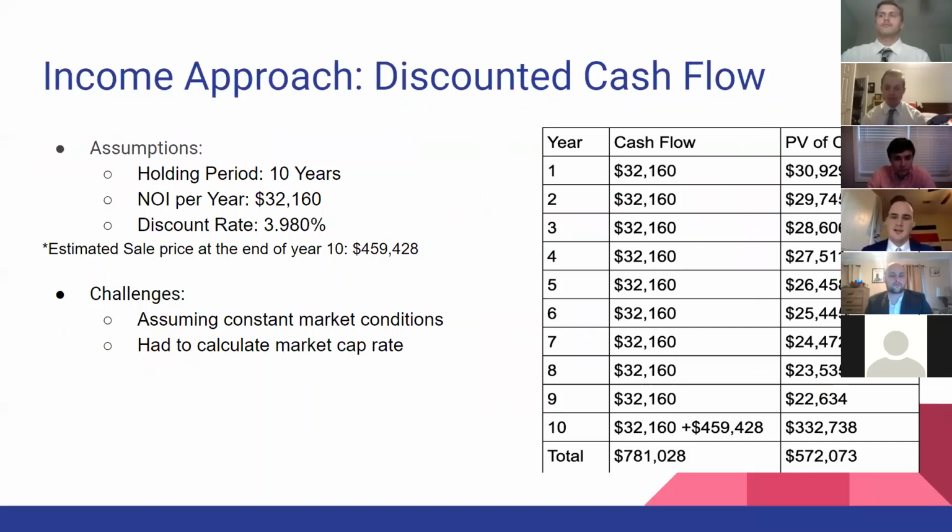Hi, I'm Connor Ashworth, and I did the discounted cash flow method. We had a couple of assumptions. We assumed a 10-year holding period, which is the average holding period for a house in this area. Since it is so residential and there are a lot of families, people don't move around too often.